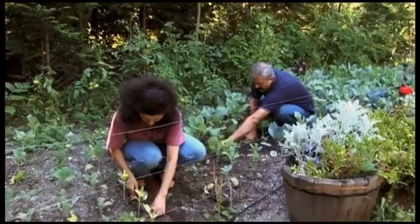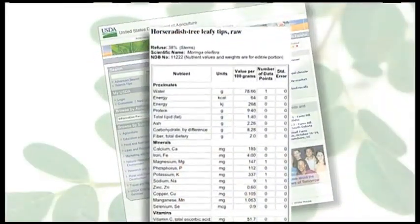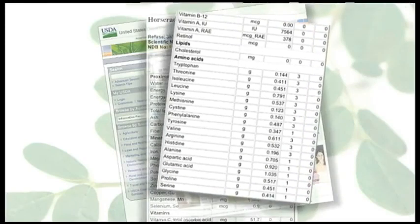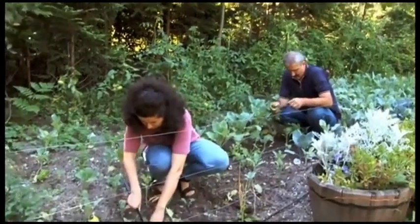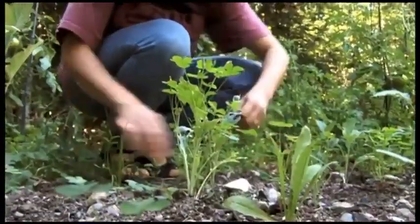We think that this is because of the form that some of the proteins are in soy. They're apparently in a form that's very simple and fairly easy for the body to assimilate in moringa. According to the United States Department of Agriculture, moringa contains 18 of the 20 amino acids, building blocks of proteins that are found in the human body. And says Marcoux, moringa is one of the few plants that contains all of the essential amino acids.